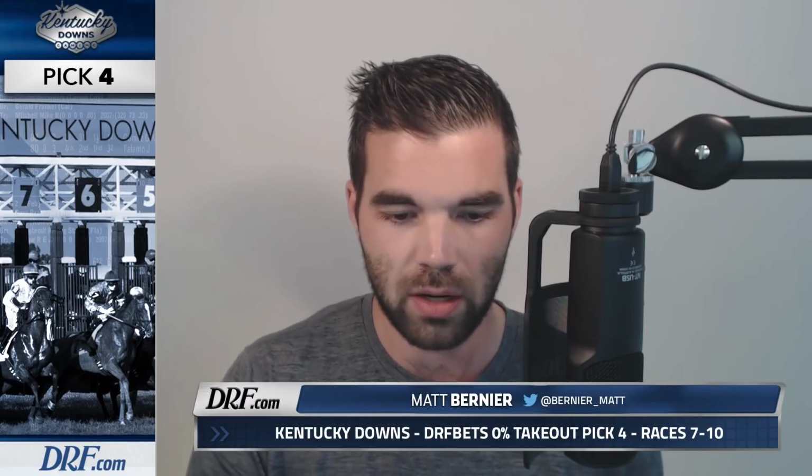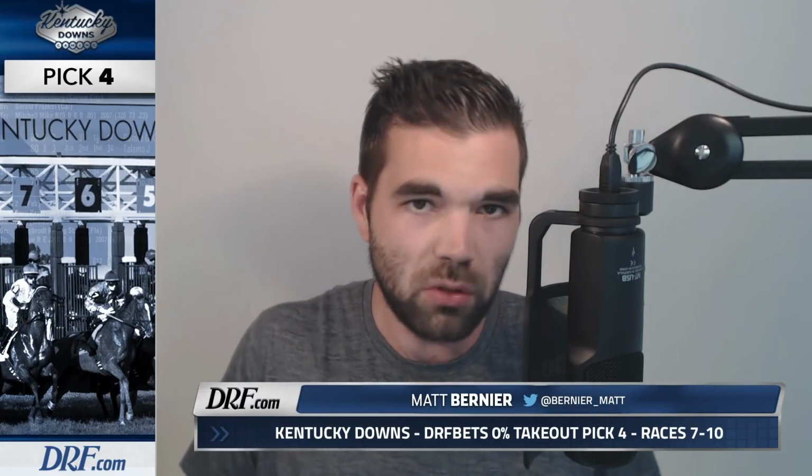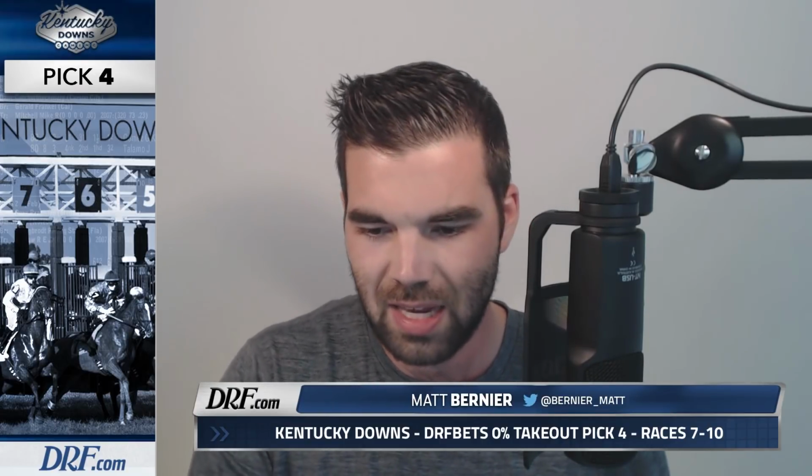The C's in this spot, the 1, Jay's Solitude. I thought this one was interesting enough. I thought the debut was fine, nothing spectacular, but I like that this one is a half to Ancient Secret, and you can see that he is by a Fleet Alex. Perhaps additional distance helps. And then I'll also use the 10 and the 11.